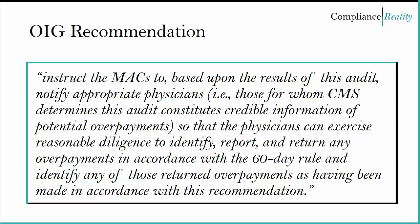So what the OIG is saying here is they want Medicare, the MACs, to contact the physicians identified in these audits and say, not only do you have to repay this period of time that the audit covered, but this is credible information that you may have been overpaid for other time periods outside of this audit period, and you may need to go do your due diligence. And all of these terms that I just read to you on this slide, those all have definitions in the 60-day overpayment rule. And so the OIG has also said that this 6-year look-back period is not limited by OIG's audit period.